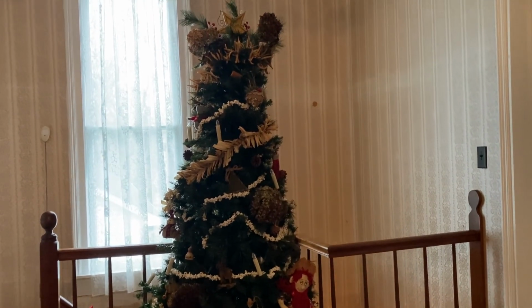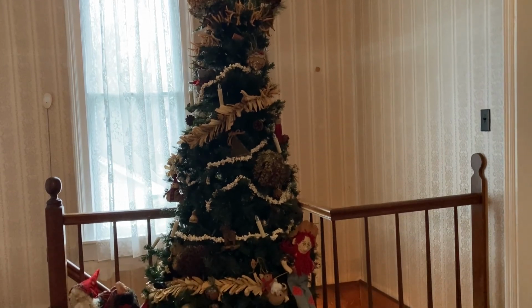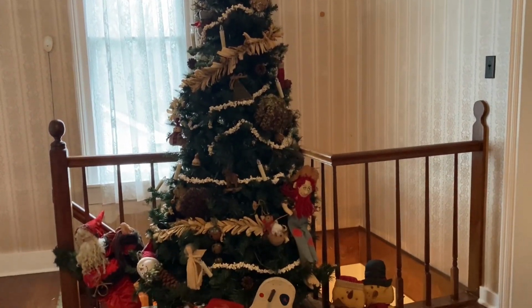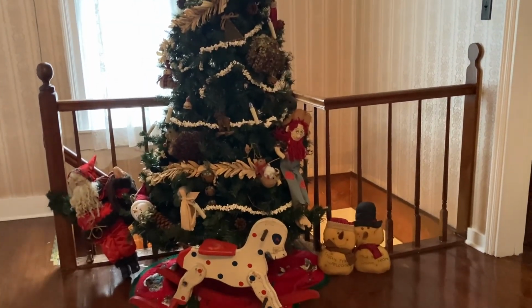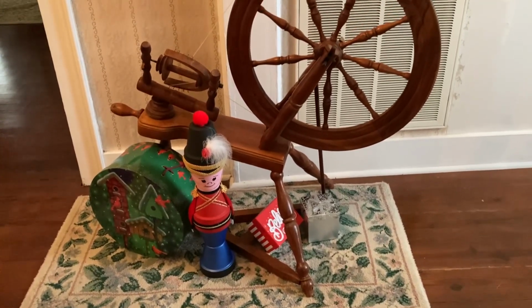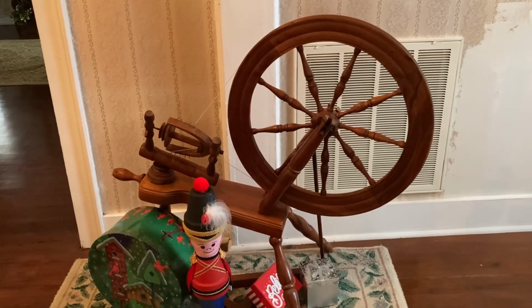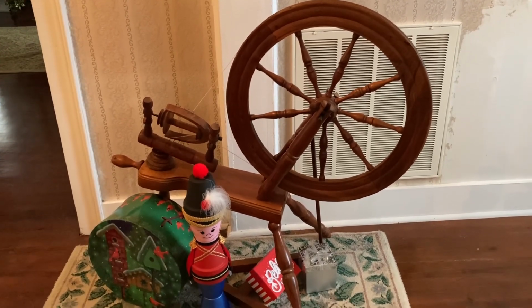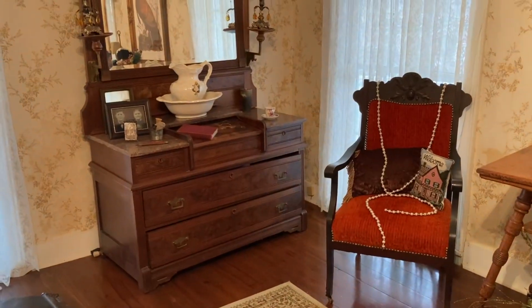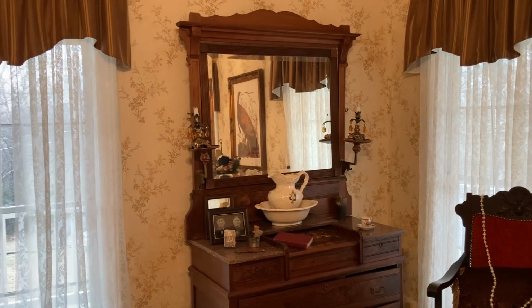When we head on upstairs, we notice the first tree we come to is dedicated to the Appalachian Mountains part of Tennessee, which would be like the Blue Ridge Mountains of Tennessee. And it just shows the simplicity of the trees and things they would have had back years ago. And here's even a spinning wheel and little decoration by it in the hallway there. Next, we're going to head on into one of the bedrooms upstairs, and I'm going to give you a look around at some of the furniture and things they have in here.